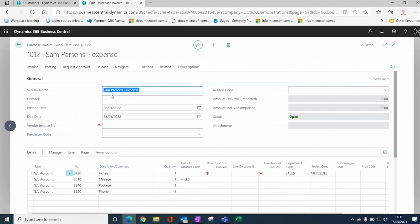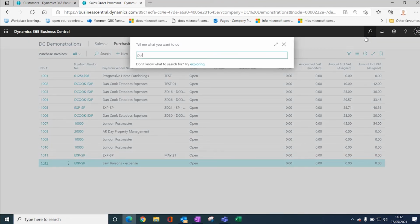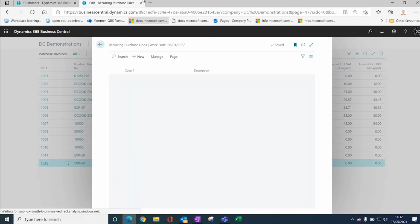So against my expenses, I'm going to have mileage lines, I'm going to have trains, I'm going to have postage and phone and whatever. So in the background, I've set up recurring lines, and then they come through automatically on the invoices. So if I go to purchase recurring purchase lines, here we go.